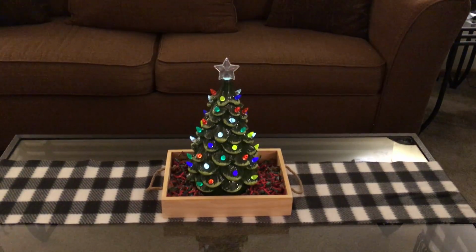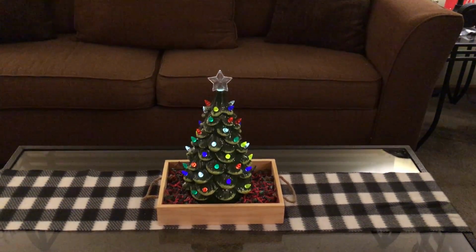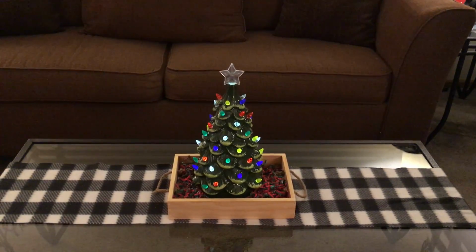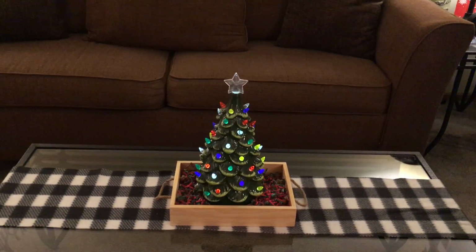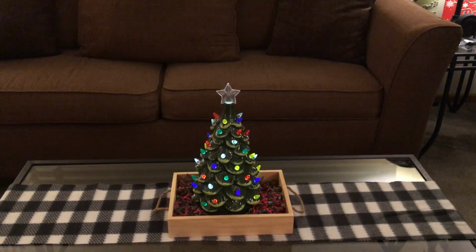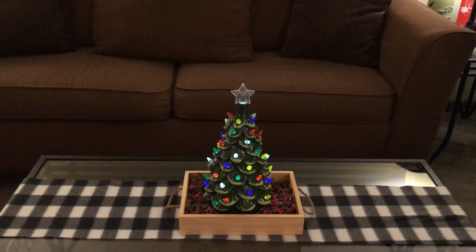and I filled it with some shred, and then I have my tree that I got at CVS several years ago. And the funny thing is when I got this tree, it was before they had come back to be popular. Actually, the first year that I was at my apartment, I wanted one of these trees as a throwback to my grandma because she had one. I searched and searched, even searched eBay, Etsy, everywhere. Could not find them. Then the following year, I found one lonely tree like this at CVS, and I was like, oh, it's meant to be. And that year, it even wasn't a popular thing.